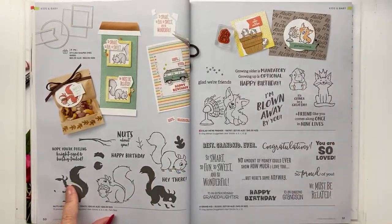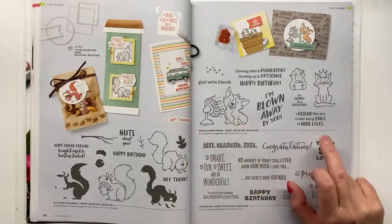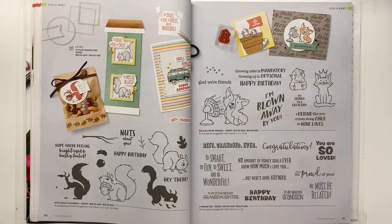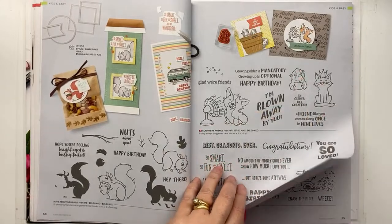Nuts About Squirrels is saying, so glad we're friends. This little corgi, I don't know, is it a corgi? Someone tell me. I love him in the fan, and it says, I'm blown away by you. So, so, so cute. This is a great punny set. We have a guinea pig and we have a cat with a crown, because every cat wants a crown.